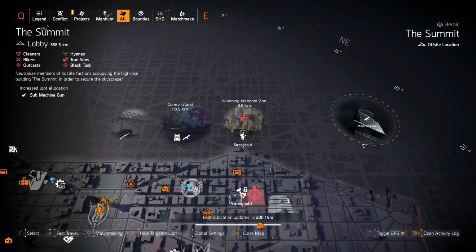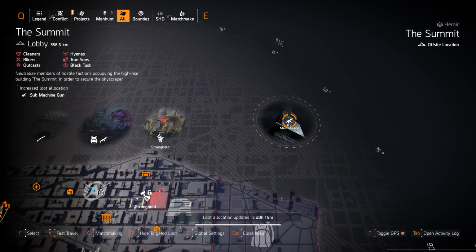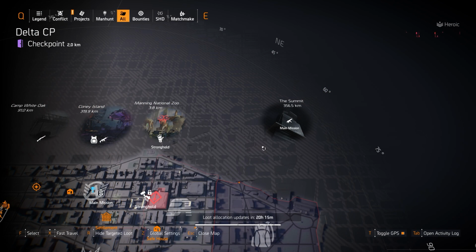And then finally, at the summit, we got submachine guns. Now, this is another good day for the summit. And like I've mentioned previously, and like they said a week or two ago in the state of the game, pretty soon in title update 11.1, which is probably coming out in a week or so, it might be next week, you're going to be able to pick your own targeted loot in Summit, and it's even going to be set individually by gear sets as well. And I believe the gear set system that they do in Summit in title update 11.1 might also be coming to the open world DC, so that's pretty cool.